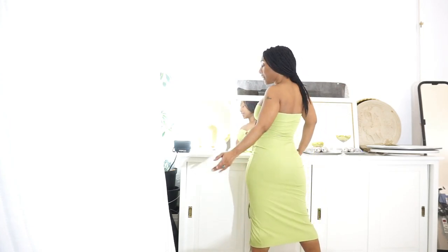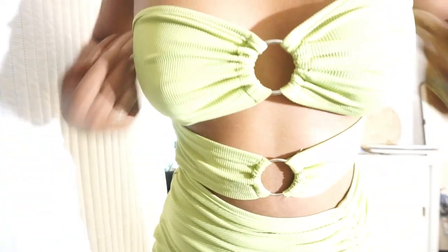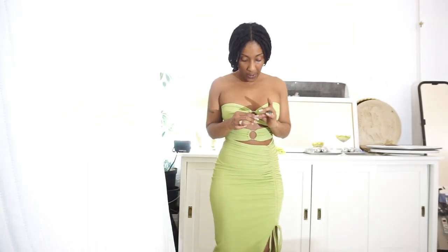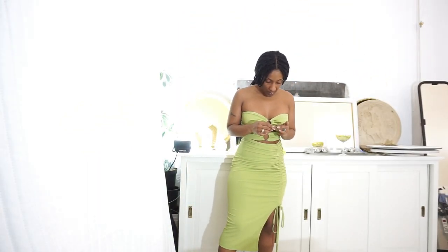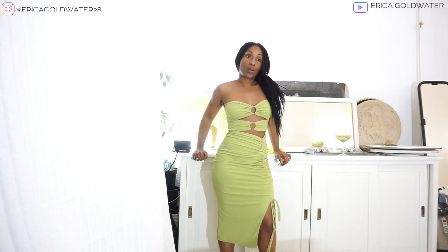I am not hating the color. This would definitely be something I'll probably wear in the daytime to go shopping or whatever. It's not bad. It is warm. It's definitely not bad. Let me know if you like this one or the other one. Let me back up a little bit so I can show you guys better. Sorry for this, I have a tear in my nail and I can't find my file right now. It's so annoying. All right, guys. So this is a dress.